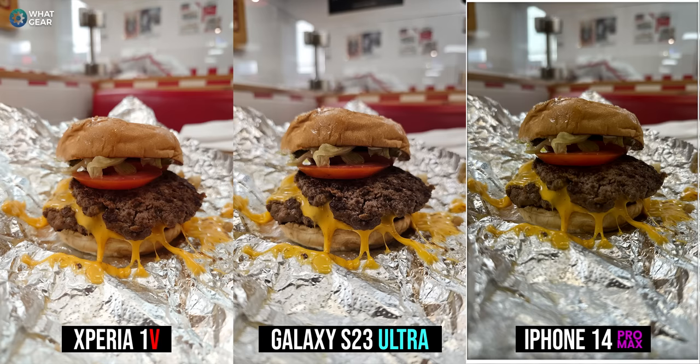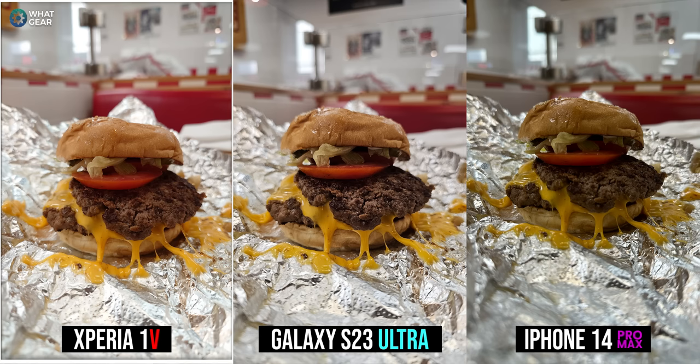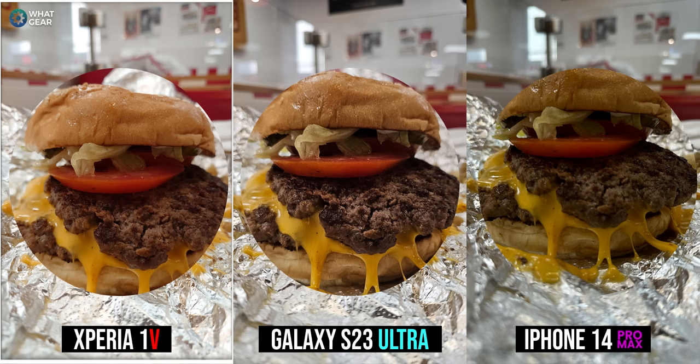The S23 Ultra really shines here. The details are great everywhere. The image is exposed perfectly. And it's making me really hungry. And with the Sony Xperia 1 Mark 5, once again, I dialed in the settings with the ISO, the shutter speed and the white balance, and really tried my best to match the colors again by literally holding the phone side by side with the burger.